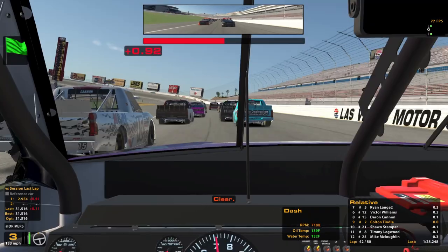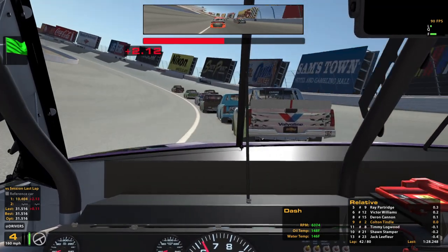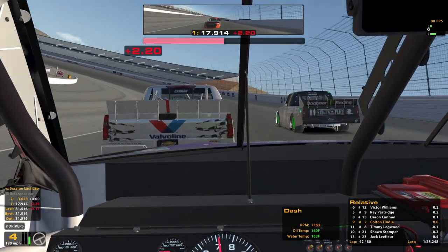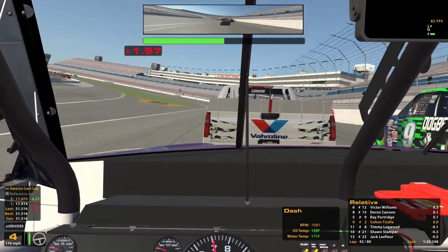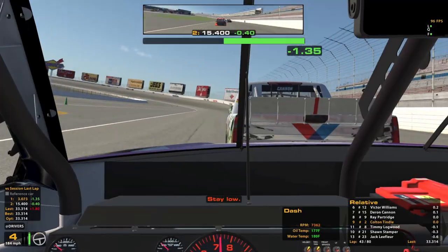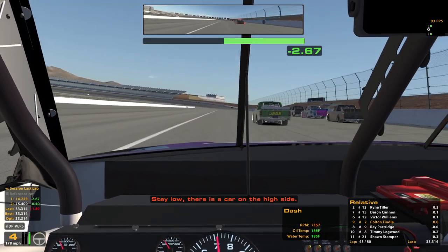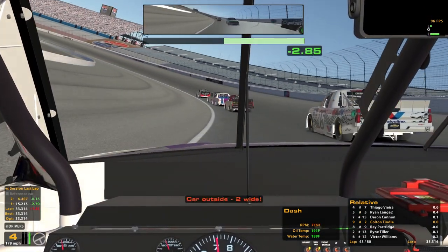Car inside, clear. Didn't feel like I was too bad, but at least we get to the inside, that's not so bad. Would love to get some track position back. See if guys are blocking and stuff. It's still a little bit loose. Gotta be careful. Not as loose as it was before the caution, but car outside. Tires are cold, so gotta watch out a little bit. Still there. Oh, wiggling up there near the front. Stay low. There is a car on the high side. Oh, Jesus. Still there. Alright, that was scary. That was very scary.